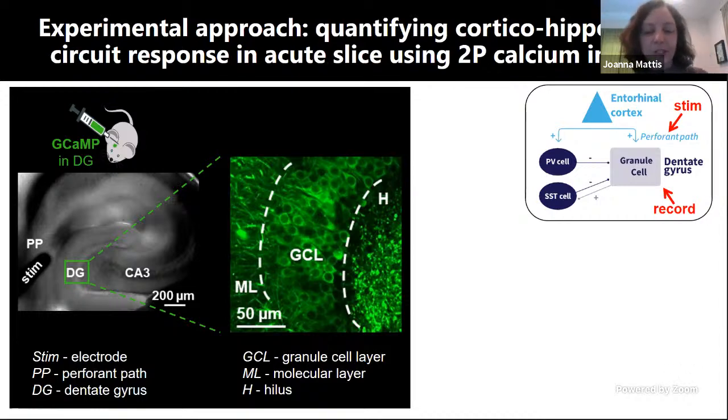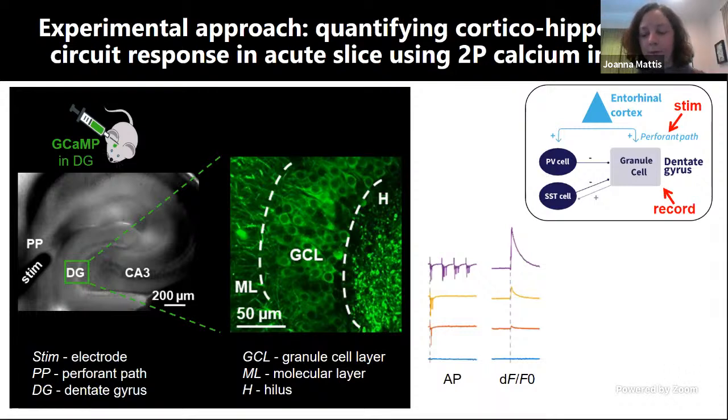And I told you in the introduction that calcium imaging provides an optical readout of action potentials, but we wanted to prove that that was the case reliably within our own experimental paradigm. So to do this, I performed simultaneous cell-attached recordings and calcium imaging under 2-photon of individual neurons. So shown here are example traces from one neuron with action potentials on the left and the delta F over F naught calcium signal on the right. And so you can see the bottom trace in blue. This is a subthreshold stimulation of the perforant path. So there is no action potential triggered and no calcium transient. And with a larger stimulation, I elicited a single action potential, and the GCAMP we're using, GCAMP 7S, is sensitive enough to detect even that one action potential.